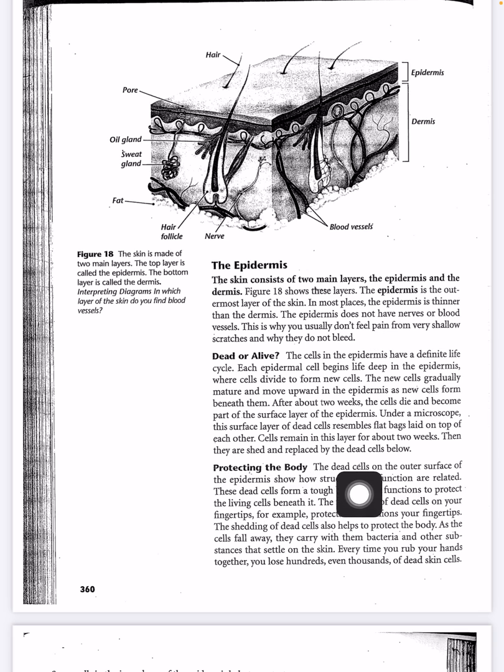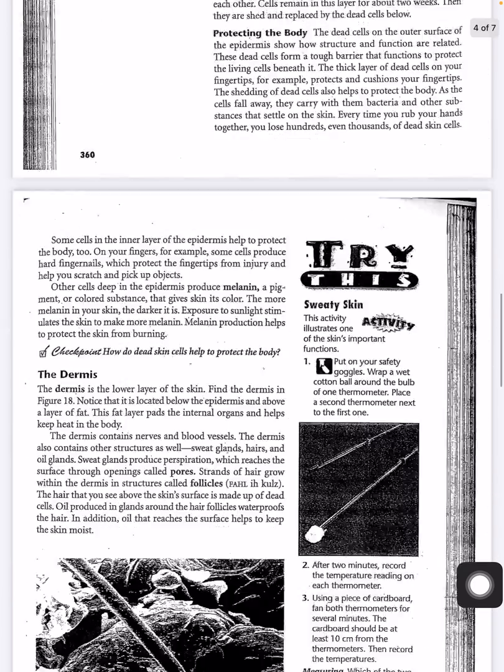Protecting the body. The dead cells on the outer surface of the epidermis show how structure and function are related. These dead cells form a tough barrier that functions to protect the living cells beneath it. The thick layer of dead cells on your fingertips, for example, protects and cushions your fingertips. The shedding of dead cells also helps to protect the body. As the cells fall away, they carry with them bacteria and other substances that settle on the skin. Every time you rub your hands together, you lose hundreds, even thousands of dead skin cells.